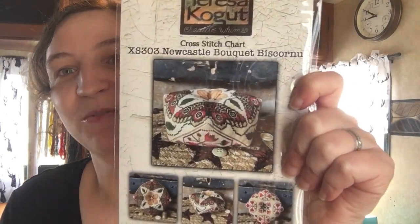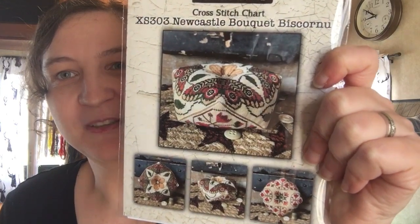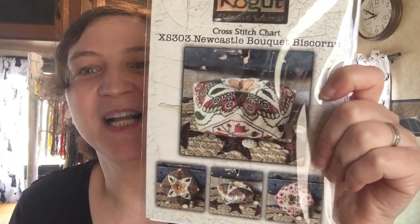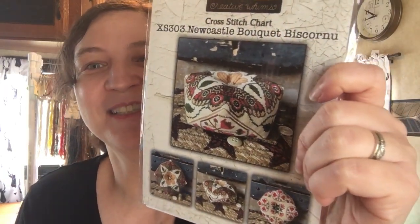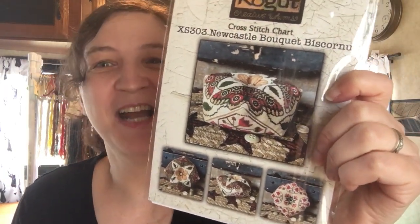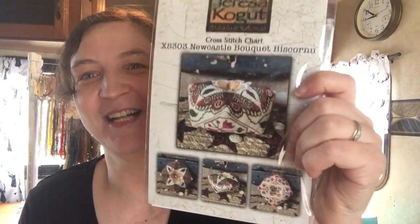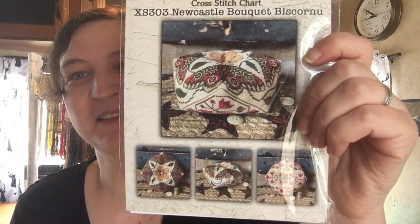Okay, and now we're on to Teresa Kogut. And this is Newcastle Bouquet, the Biscornu. I have never made a Biscornu in my life, but this chart, I had to have it, and I'm going to learn how to do a Biscornu, people. Okay, maybe not this year, but maybe next year. I don't know. But that is just, oh my goodness. How can you not with that?